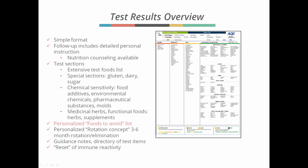Alcat test results are easy to understand using a clear structure, making review easy for both patient and practitioner. In order to ensure patient compliance, follow-up is important and includes detailed personal instructions and optional support of nutritional counselors for implementing dietary changes. The food sensitivity test report is based on an extensive list of foods along with special sections regarding gluten, which includes gluten and gliadin components as well as individual grains. Milk products includes casein and whey components as well as different milks. Sugar intake includes Candida albicans and different sugars.